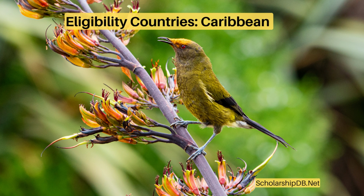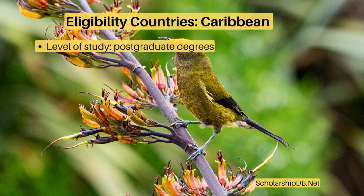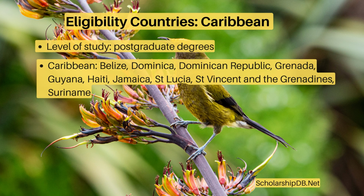Citizens from eligible countries in the Caribbean may only study at the postgraduate level in New Zealand. Eligible Caribbean countries are Belize, Dominica, Dominican Republic, Grenada, Guyana, Haiti, Jamaica, St. Lucia, St. Vincent and the Grenadines, and Suriname.